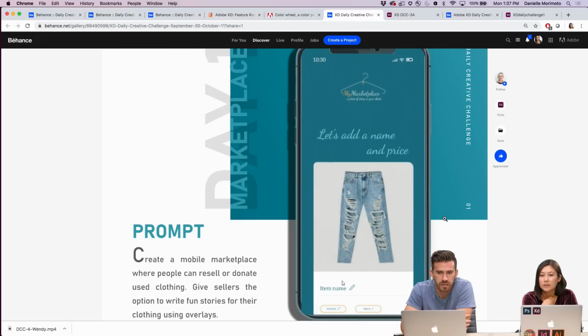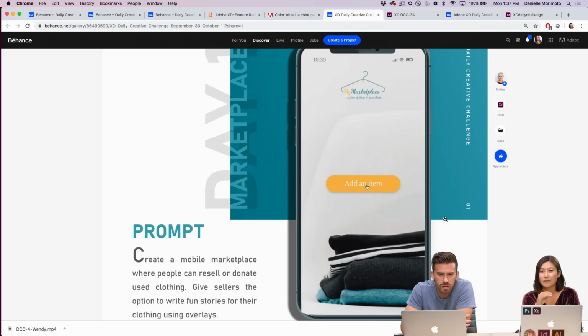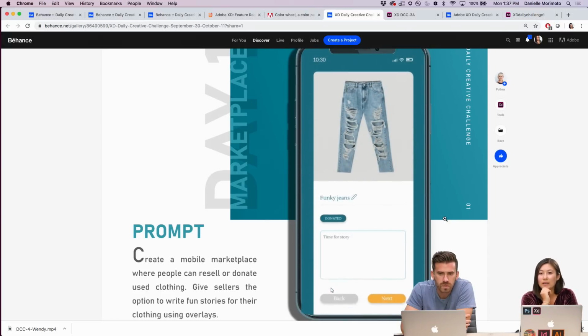She or he is being very consistent with the use of color. I do really like the transitions too. I feel like it's super smooth, like when you have the add photo and it bumps up and then it bumps up again. Those subtle little animations are fun.